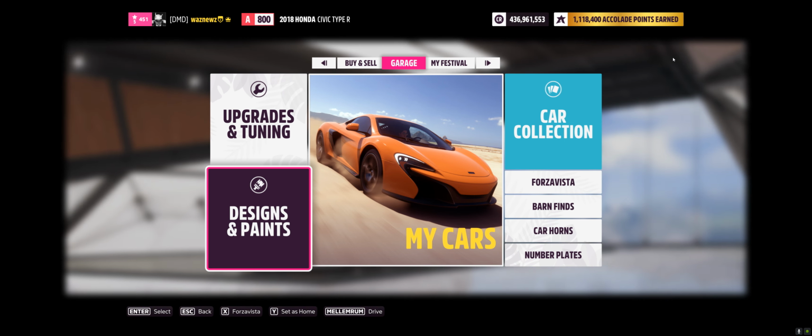Anyway, here's Westy's design. Pioneer Type R. That actually looks very much like a realistic racing paint job. Very nice. Very clean. Nice. And let's see, who's next? Pengilicious is next. Let's see what he's come up with.